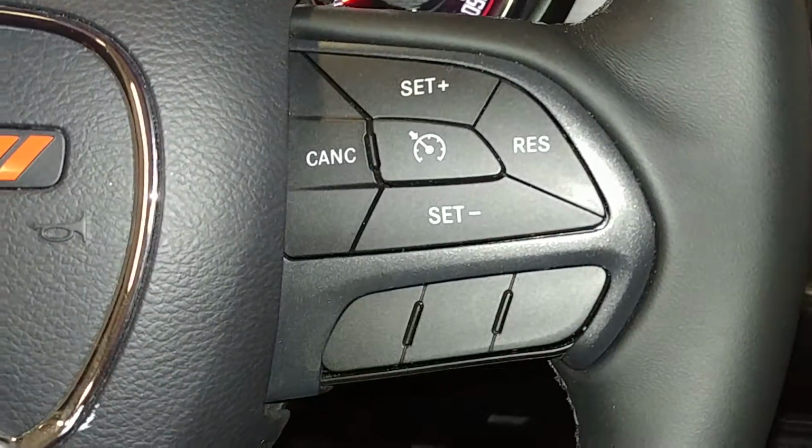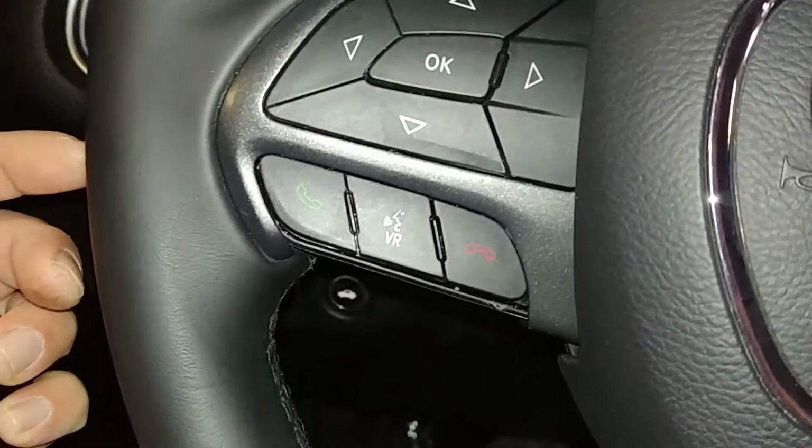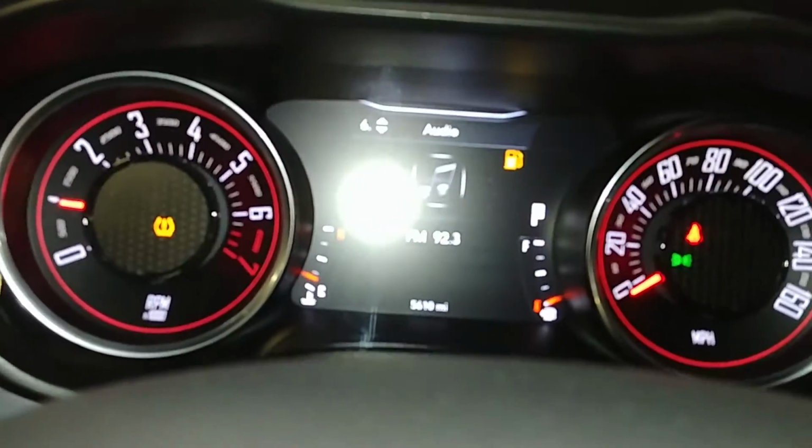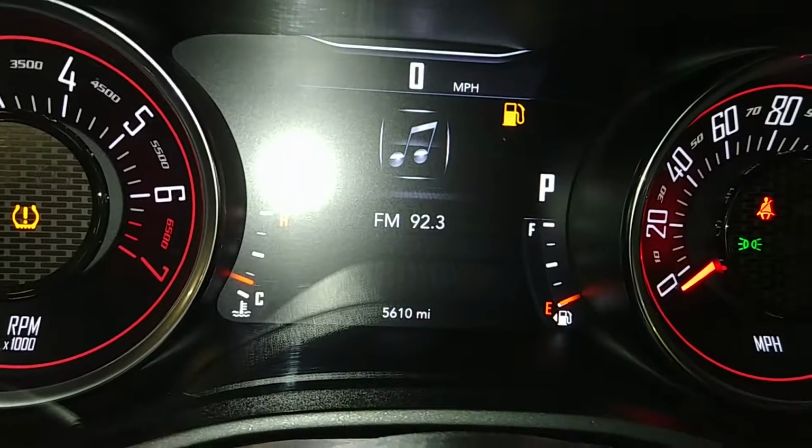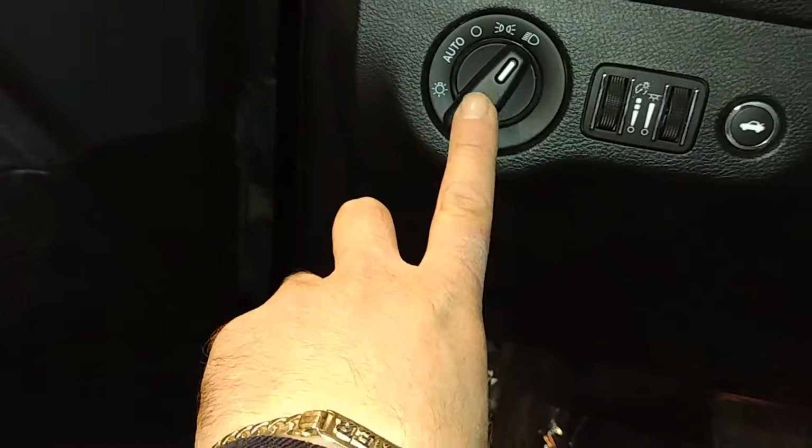You got an instrument cluster on this side as well as this side. This is what your instrument cluster looks like. You see no lights on except for the tire pressure light and need some gas, but that's not really a light. And then 5,610 miles on this beauty.